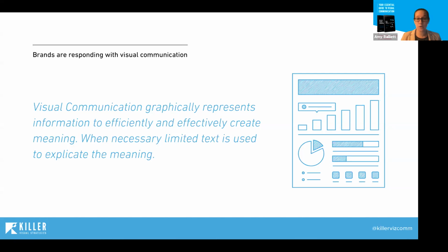We're going to kick things off by talking about what visual communication even is, because the term visual communication can sometimes feel like a loaded phrase. It's a phrase that's been around for decades upon decades, but it has consistently changed its meaning over these decades. But for the past 10 to 15 years, visual communication has really had a very strict focus. It's no longer just about graphic design like it used to be. It used to just fully encompass all of graphic design. But today, when we talk about visual communication, we're talking about graphically representing information to efficiently and effectively create meaning. When necessary, limited text is used to explicate the meaning. And that's a lot of what we're going to discuss today.